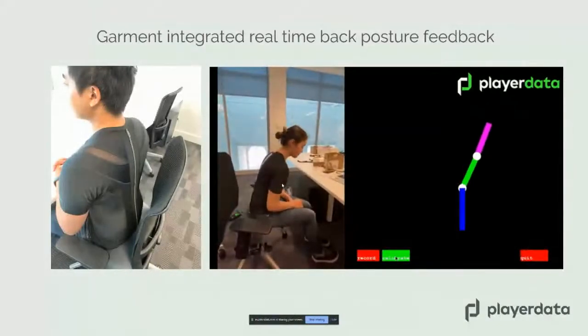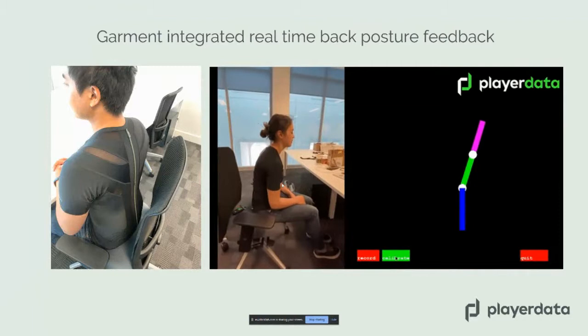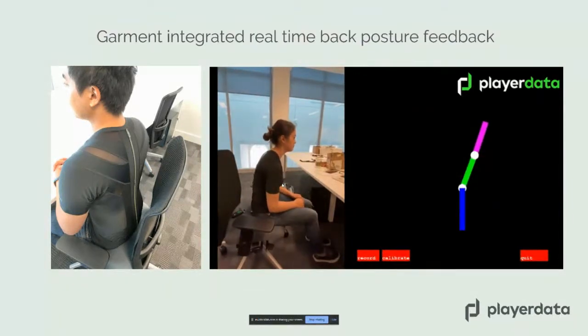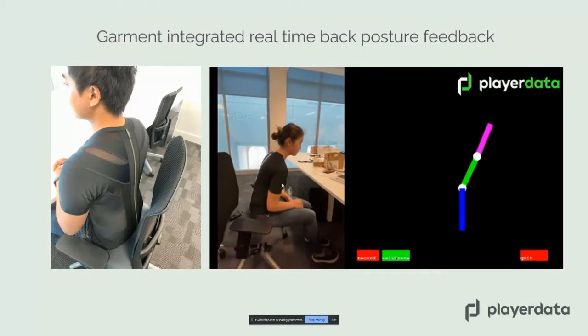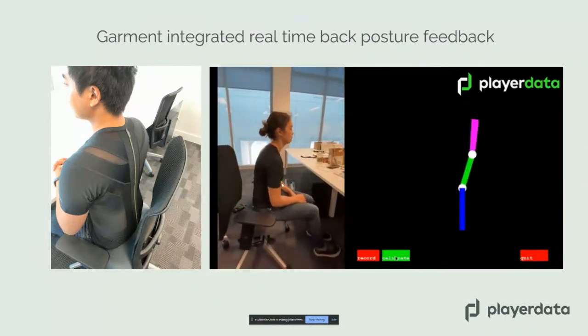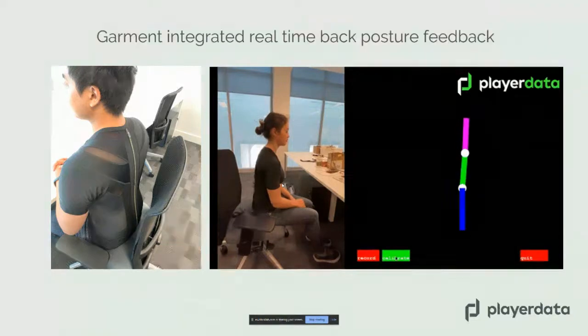An alternate use, which we're also exploring at the moment for our sensing technology, is in back posture monitoring. We have found that we can embed our sensors into clothing, as you see on the left, such that they can be integrated into really lightweight undergarment fabric, and we can capture data on different points in the back to give a better look of how you're slouching rather than whether you're slouching or not, which is the current status quo in the market.